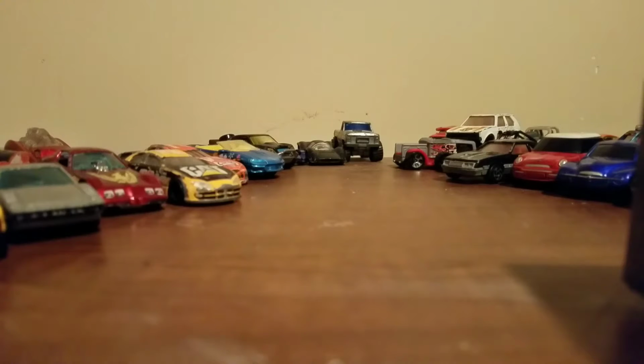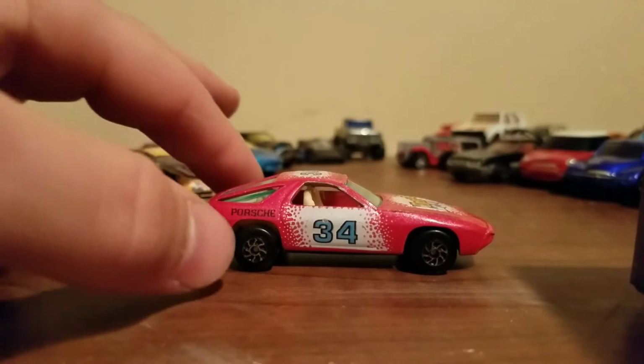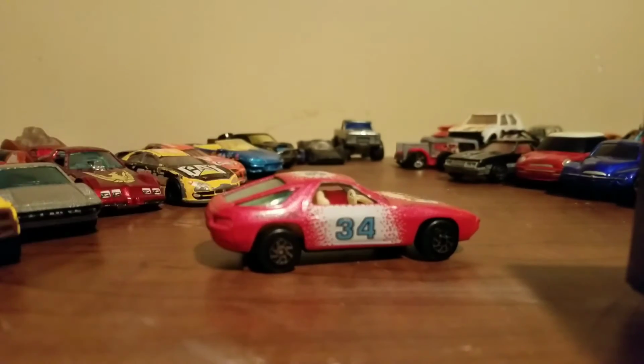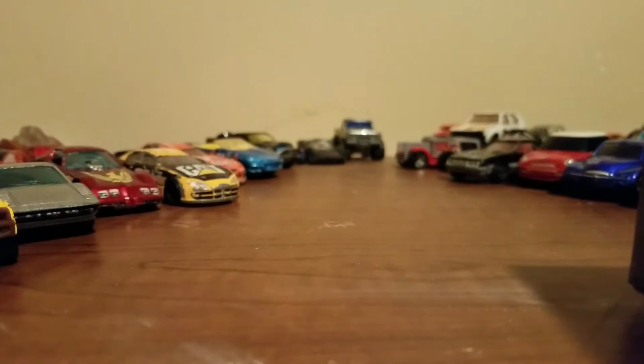Now, here we have, it just says Made in China. This is Flystone. Number 34, oh, it's a Porsche. Porsche Super Runner? I don't know. Number 34. Doesn't look like anything I know. Doesn't have a brand on it or anything, so I don't know.